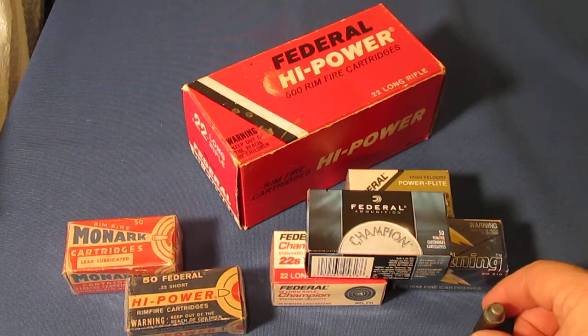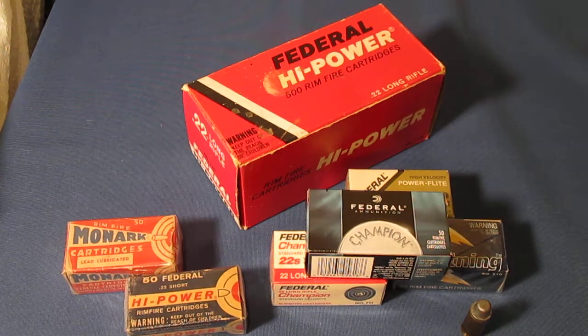Now there's one thing though about Federal that you may not be aware of. Federal, from their early days, as I mentioned, they had a rough go of it, and they had to do whatever they could in order to sell their ammunition. And one of the ways they sold their ammunition was through retailers. Sears and Roebuck, Montgomery Ward's, Gamble's, and others.